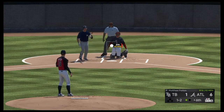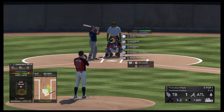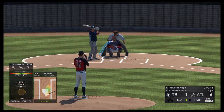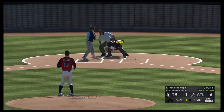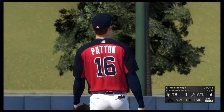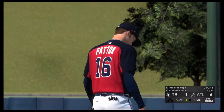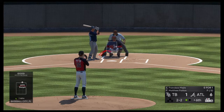Fouled away. Here he comes on a ball and 2 strikes. And that's high for a ball. It's 2-2. We just saw a fastball right there. I would not be shocked if he tries to get this guy to go fishing right here and drops a little off-speed pitch in the dirt. 1 down.